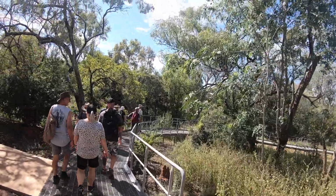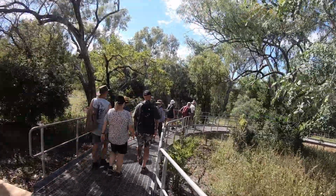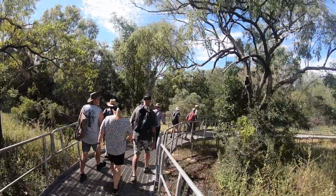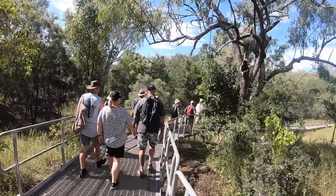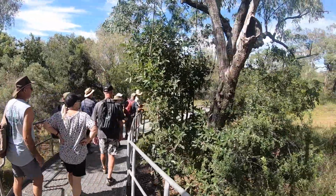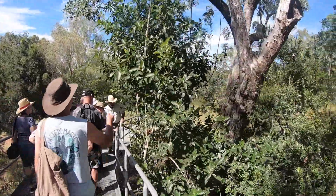Just on our tour into the actual gorge itself. It's got a walking tour to start off with, and do the boat tour afterwards. It was about a 20-minute bus ride into here. Can't drive in, private track. Sandpaper fig, don't use it as toilet paper.